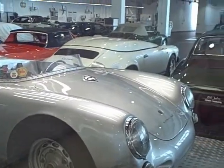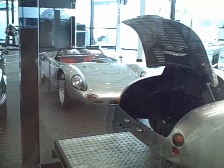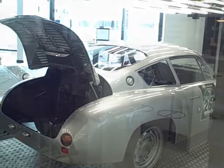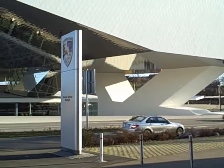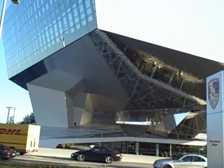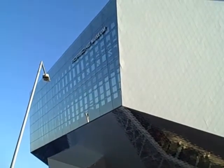The display is just as interesting as what we just saw up on top. If you can get to the museum, plan on at least 2 to 3 hours. There are 2 restaurants and a snack bar inside. Reservations are required for dinner at the formal restaurant on the very top of the museum.